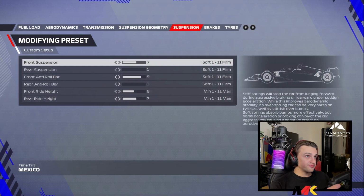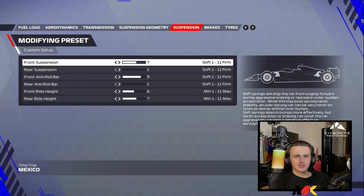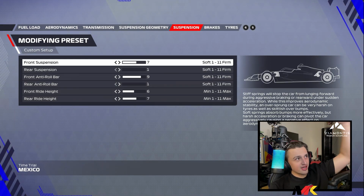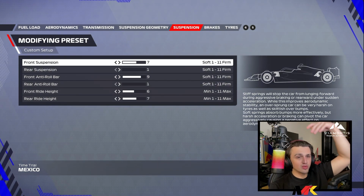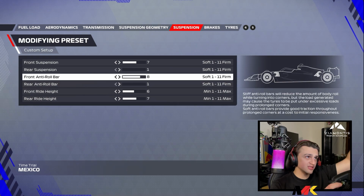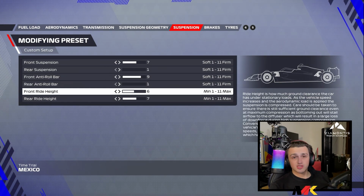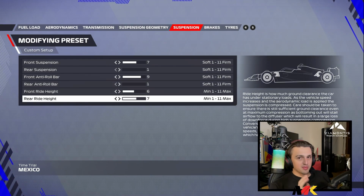Feels really nice. In the suspension we are rocking 7-1 just to give it a tad more understeer. Is a tad more a word? I think so, yeah. So we are running 7-1 suspension, 9-1 anti-roll, also to make the high speeds a little bit more predictable. It will cause you more understeer, so if you don't like the understeer, put that slider lower. And for the rear ride height, we are running 6-7, which is a bit of a surprise, but trust me, if you go lower with the rear ride height, you will feel that the middle sector is going to be undrivable.